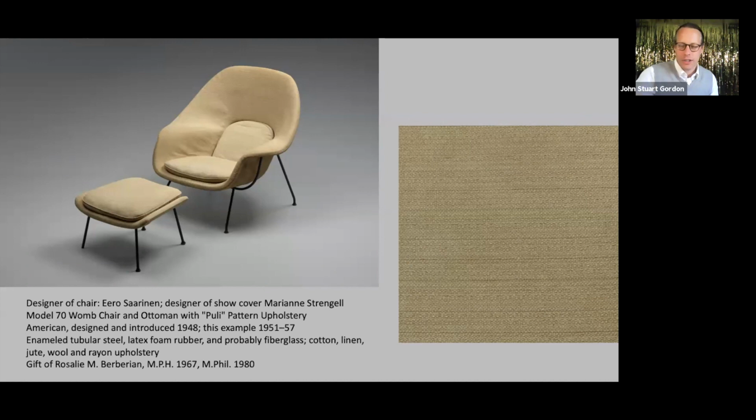While you're doing that, I'm just going to share one quick story about this womb chair. We lent it to a great exhibition that the Barr Graduate Center did on Knoll textiles, and it was exhibited next to the original sample of Marion Strengel's pulley, which is white. So another thing you have to think about when looking at upholstery is how the color changes, and the foam in this chair is orange. As it's been degrading and getting crusty, it's been leaching into the white. So it's now a very tame ivory color. Another thing you have to watch out for.